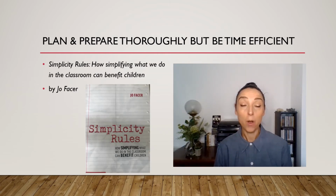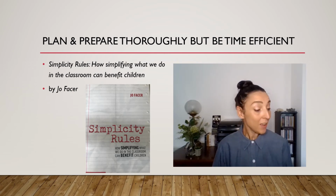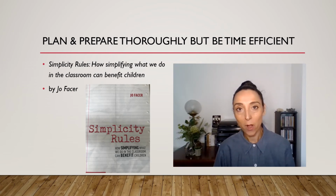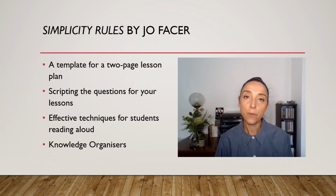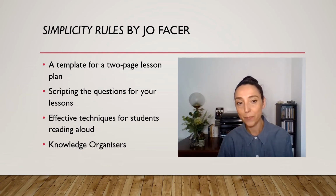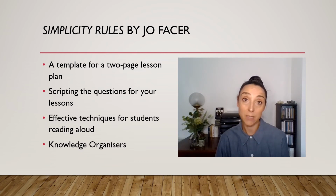Planning and workload, I'd be very careful of using other people's PowerPoint presentations. This is something which is addressed by Jo Facer in her book Simplicity Rules. You need to adapt resources and make them work for you. And there are a few key points in the book which I think are really useful for teaching English. Jo Facer suggests a template for a 2-page lesson plan, scripting your lessons in advance and the questions within your lessons in advance, effective techniques for students reading aloud, and her knowledge organisers are a brilliant, concise way of planning and delivering lessons. And they're also something you can prepare in advance of September so that you're all ready to go.